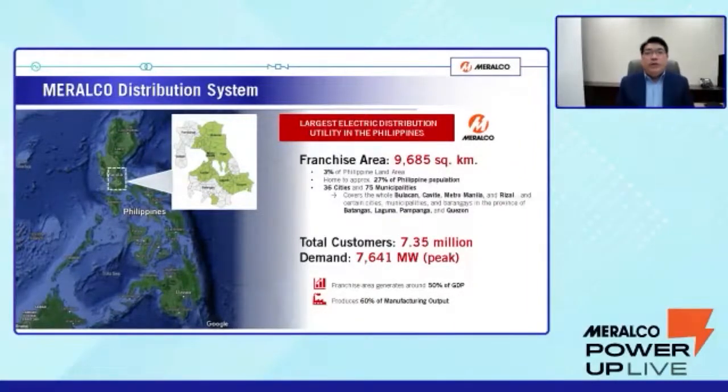Meralco is considered the largest electric distribution utility in the Philippines. We have a franchise area of 9,685 square kilometers. This is equivalent to only 3% of the Philippine land area, and we are home to a quarter of the Philippine population. Contrary to what people think, that Meralco is all over, we only cover 35 cities and 75 municipalities. We cover the whole of Bulacan, Cavite, Metro Manila, and Rizal, and certain cities, municipalities, and barangays in the provinces of Batangas, Laguna, Pampanga, and Quezon.